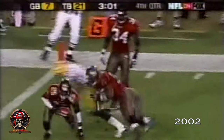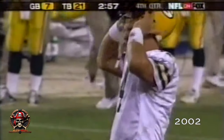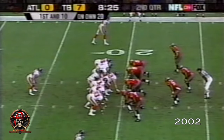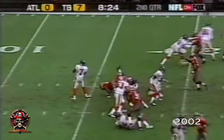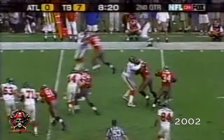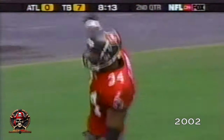Another interception, the fourth of the game. Second for Kelly. And Favre has had a miserable day in Tampa. Starting from their own 20, Vic lets it go, and it's tipped and picked off by Jackson. Dexter Jackson out of bounds inside the 10.